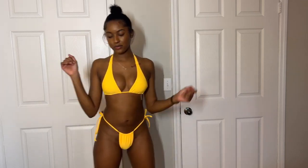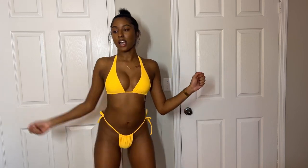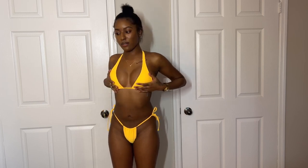I'm snatching everybody's daddy. I wear this to the beach, it's old. Start calling me mommy, but no. I think this is so cute. I love the color. And it's a halter top, y'all. And I feel like if you have little boobies, this will definitely give you that push-up look. You know what I'm saying? But super duper cute.